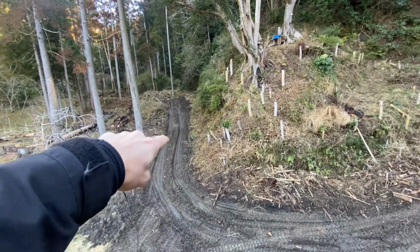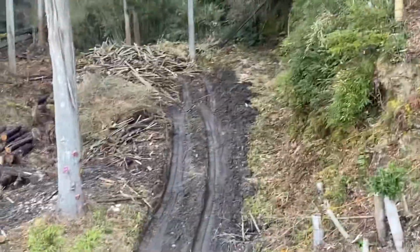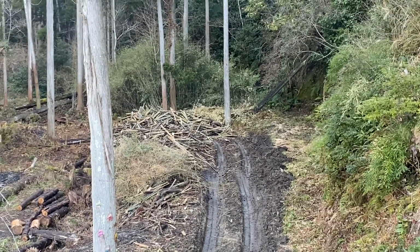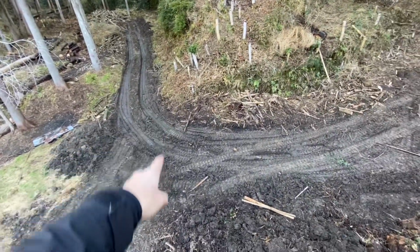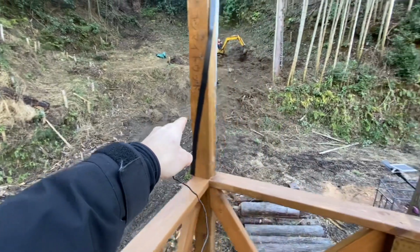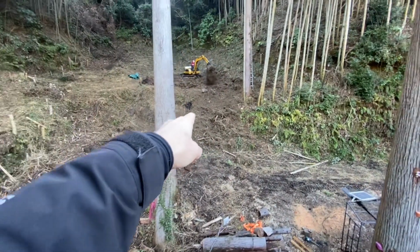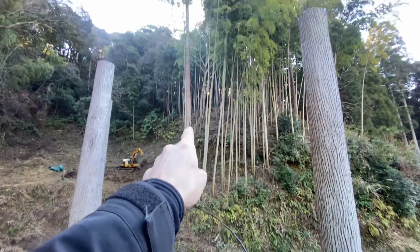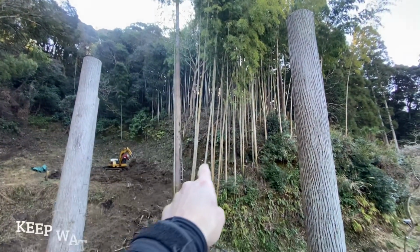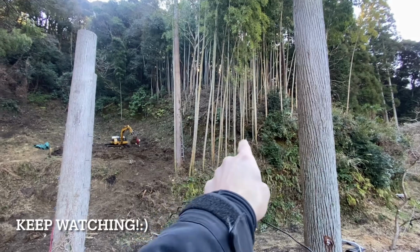This is the road that goes up to where all of the previous bamboo has been dropped that was on the mountain. This will all have crushed rock from here all the way up. Now you can see the road, the road that goes up here. These trees, this big tree's coming down today, as well as these bamboos.